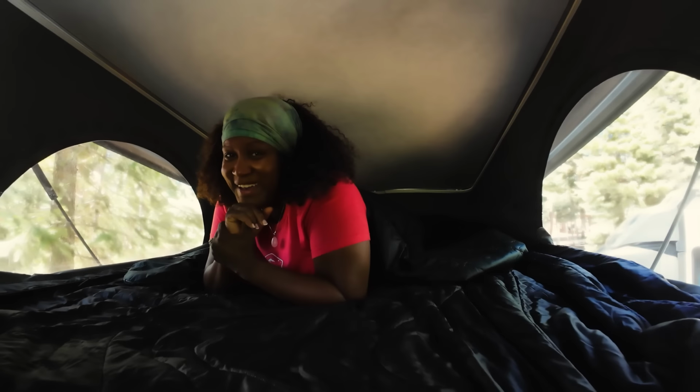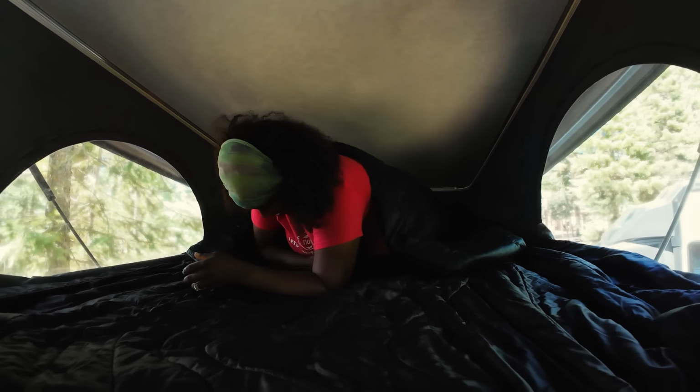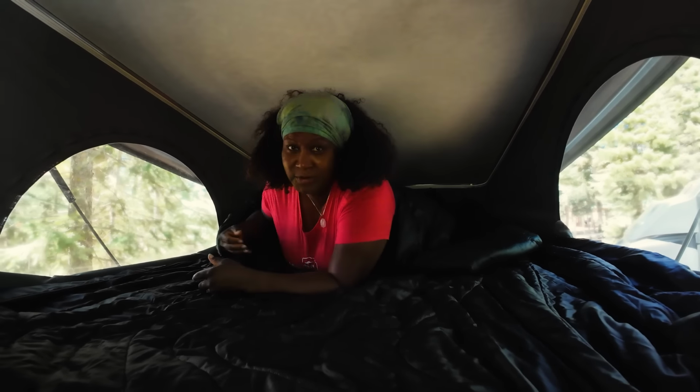Hey, y'all. Welcome to our pop top. I'm already nice and snuggly cozy up in here. Make sure my shirt doesn't come up because y'all don't need to see them cookies. But this is very cozy up here, you guys, as you can see. It's definitely designed more for the kiddos, not designed for Tanya and Dave, but definitely designed for the kiddos or any extra guests you may have up here.